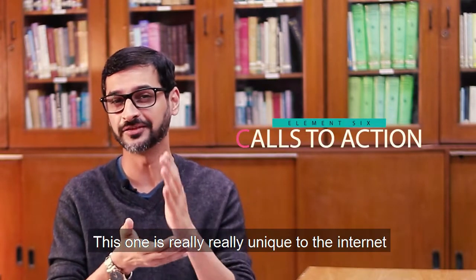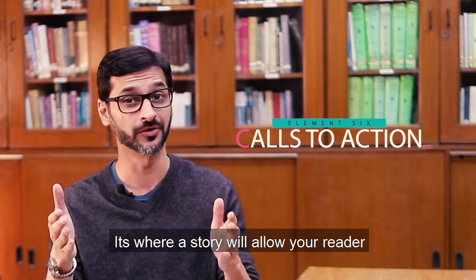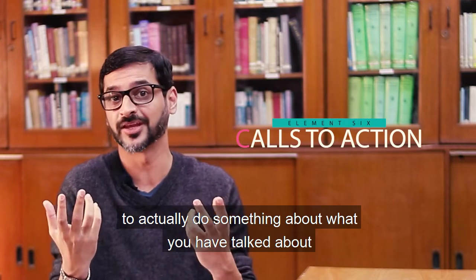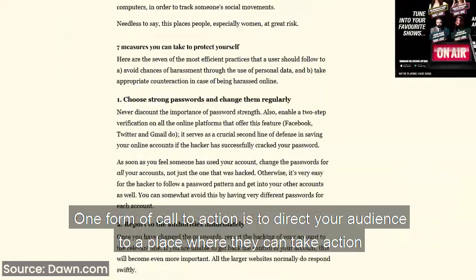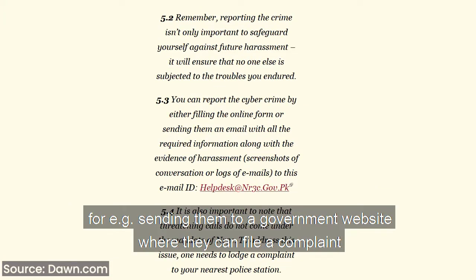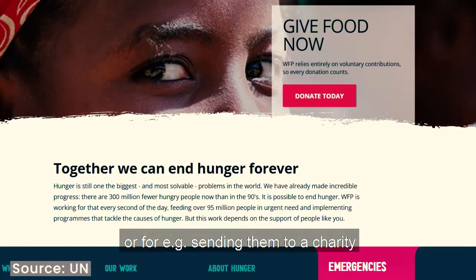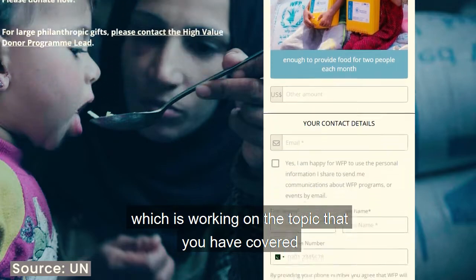Element 6, calls to action. This one is really unique to the internet. It's where a story will allow your reader to actually do something about what you've talked about. One form of call to action is to direct your audience to a place where they can take action. For example, sending them to a government website where they can file a complaint, or, for example, sending them to a charity which is working on the topic that you've covered.